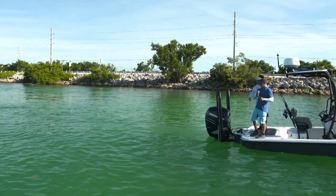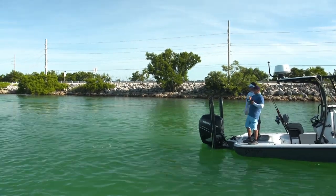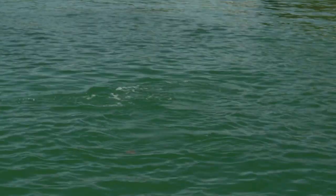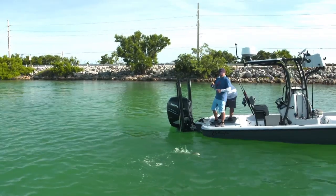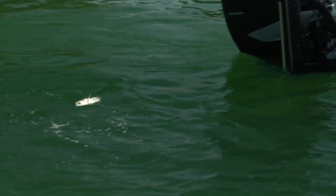Yeah. Nice. Now this looks like... Smaller. Yeah, a little smaller. Wow. All the jacks fight different. Boy, to get these yellow jacks so fired up on the pilchards, that's something. Where I'm seeing them, they're definitely following the rays. This one's gonna be a good one for your dinner because he ate that pilchard all the way down.